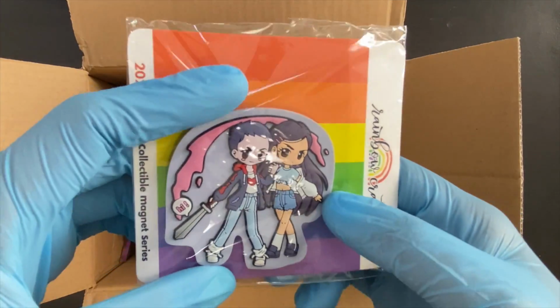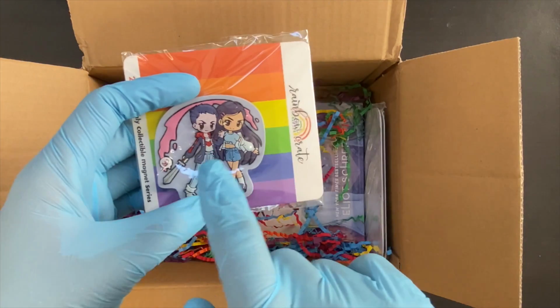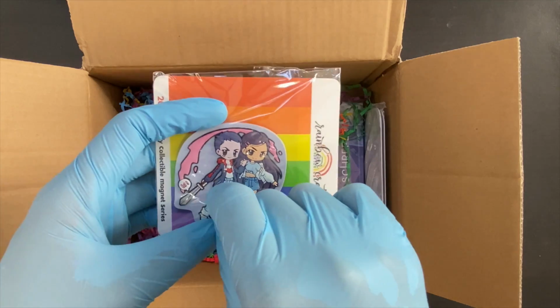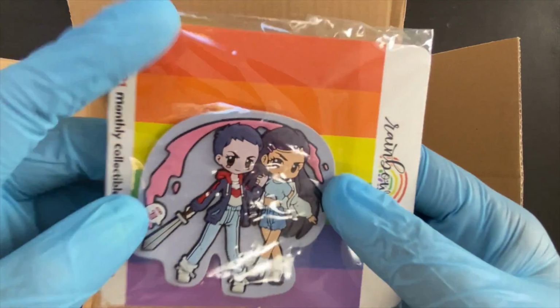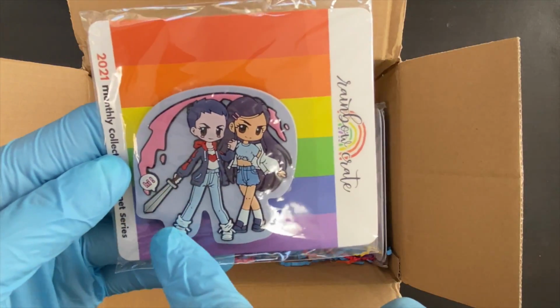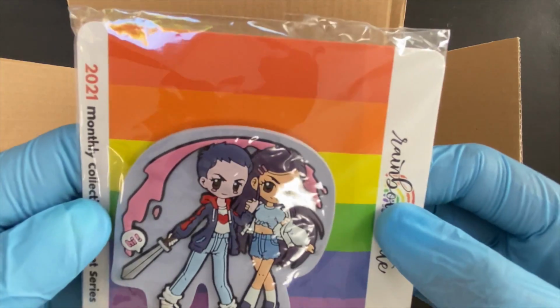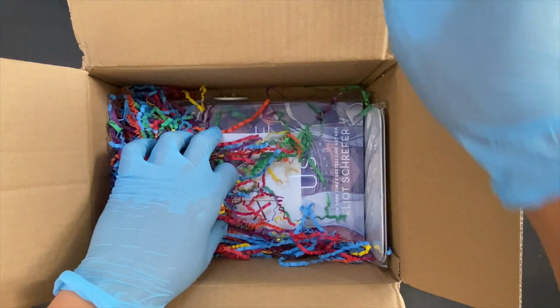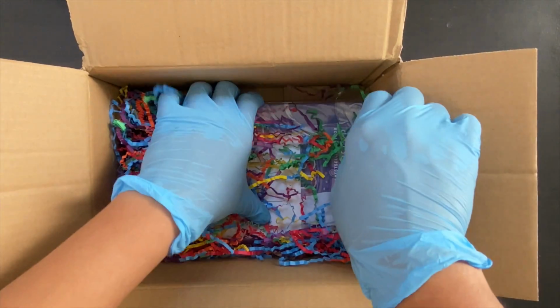So, it's a sapphic book magnet. Perhaps this is the very first sapphic book magnet that I have. It's so cute. I love the colors. Oh, it's so cute. Jamie, you are one good artist. That's all I'm going to say.